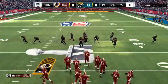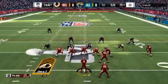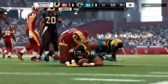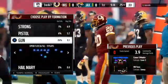And they're definitely showing blitz here. They'll run it now out of the gun. Trying to get out wide, but he's going to be tackled right near the line of scrimmage. No gain on the play, and it's going to bring up a 3rd down.